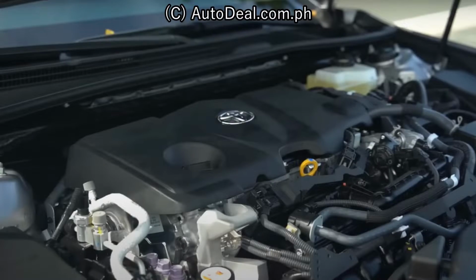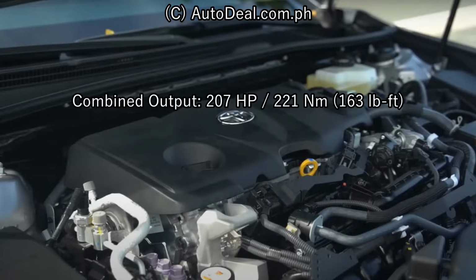this is exactly the same reaction I had with the RAV4 LTD Hybrid, which is actually also there at the MOA Concert Grounds. So powering this thing, it's a 2.5 liter naturally aspirated 4-cylinder engine, yet again with a hybrid drivetrain that produces a total of 207 horsepower and 221 Newton meters of torque. And like the RAV4 LTD, this one's mated to a CVT transmission. However, I just noticed right now, it's just a small nitpick of mine, but there are no paddle shifters. But then again, I forgive it completely.